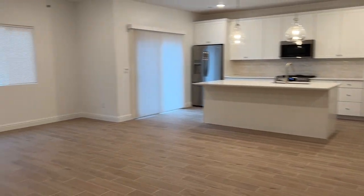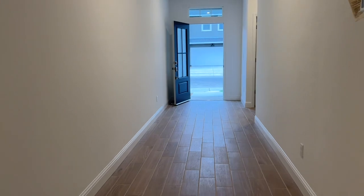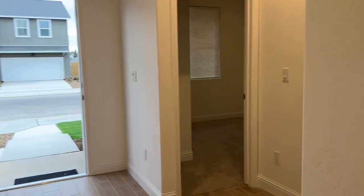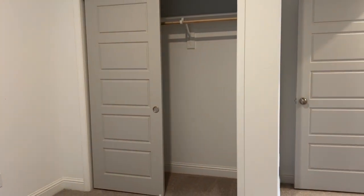Walk out of the master bedroom, you hit the living room and kitchen and the dining area. And if you walk through the hallway towards the entrance, you can see all the rooms. So the first bedroom is right here. It's pretty good size for having little kids. Good size closet.